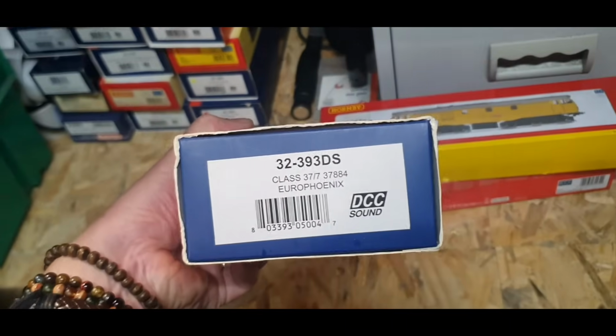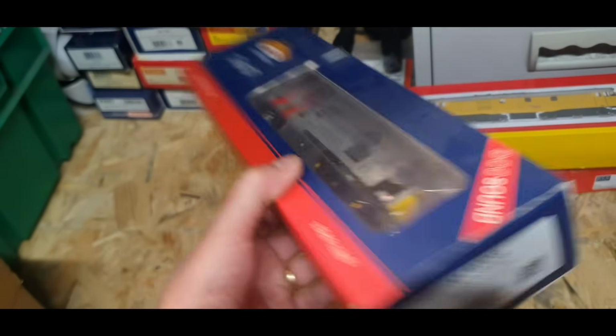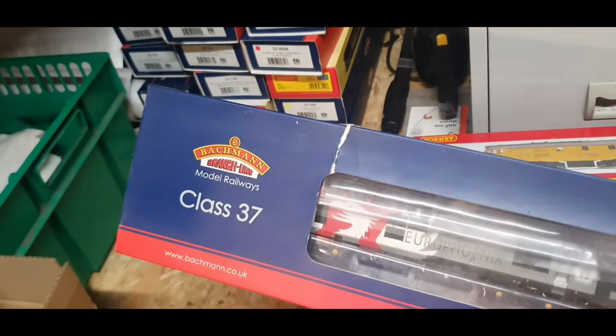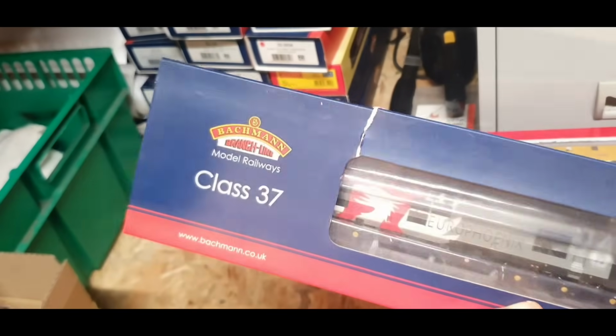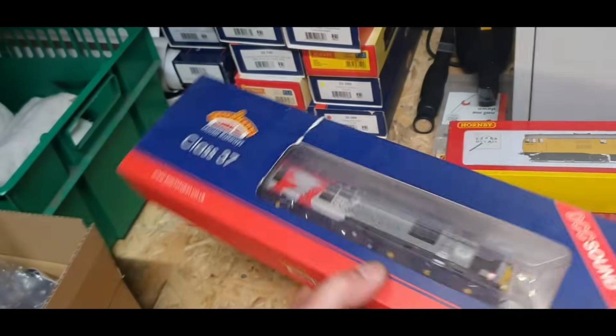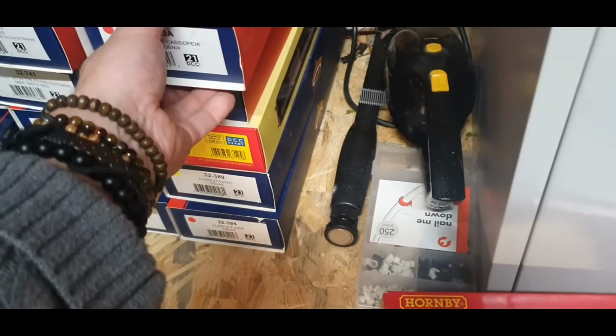Right, this is a swap model. I swapped this with a gentleman called Jack Hart. This is 37884 Euro Phoenix. Hence why the box is a bit like, you know, I'm not saying he's damaged it. It's probably me throwing it around, probably. That's minty fresh. Well, the box isn't.